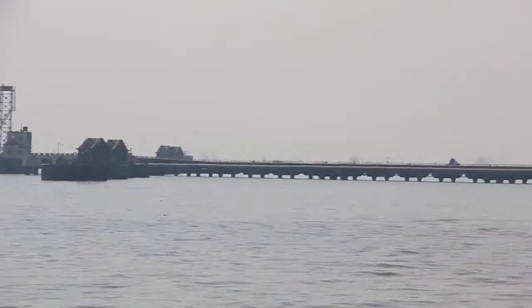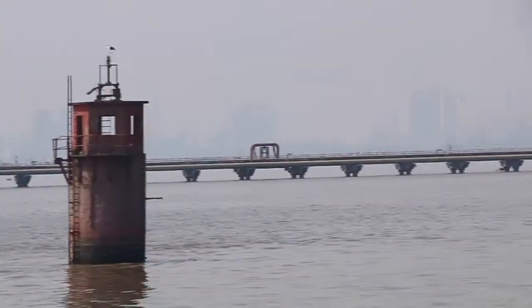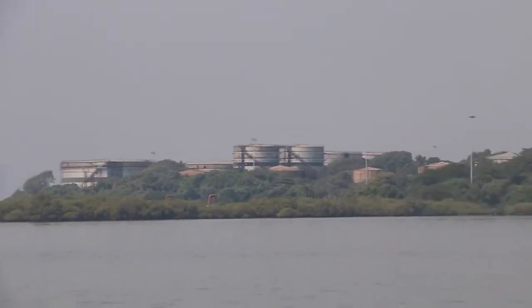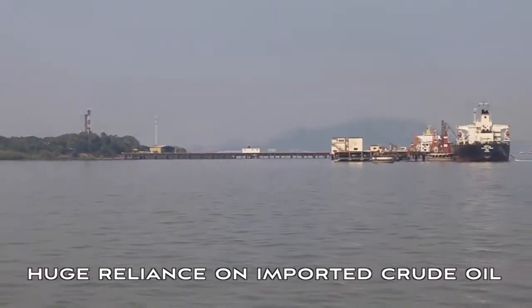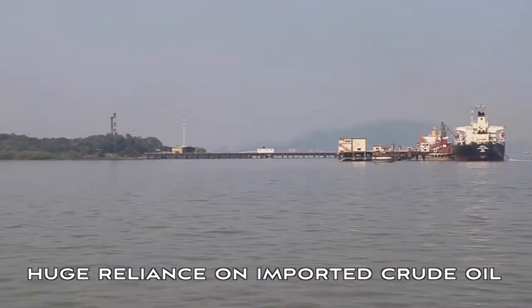So this is part of the structure with the line coming through here. The pipeline, the oil pipelines coming out over the sea with the containers over here. This is part of the oil facilities here in India. Now, India itself extracts about 3% of the oil that it requires, apparently.